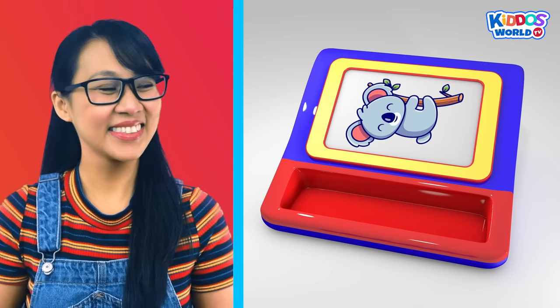G. O. O. S. E. Goose. In ponds and lakes, geese like to swim and fly in V-shaped formations. You're doing a great job. Let's keep spelling. Love it!